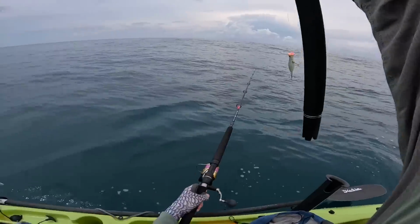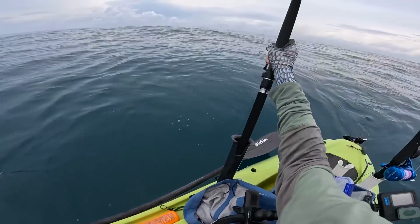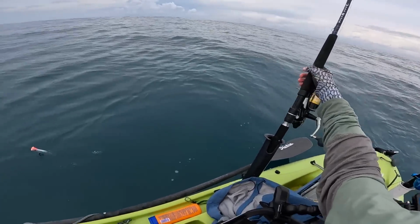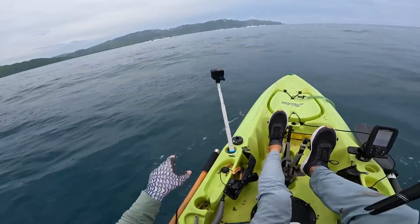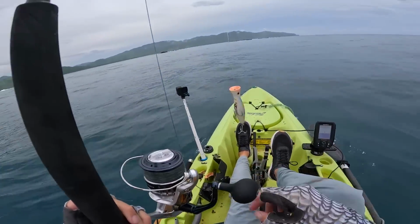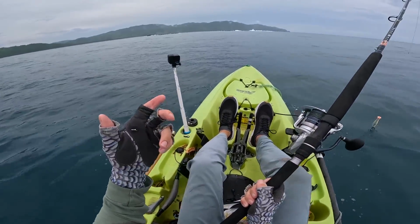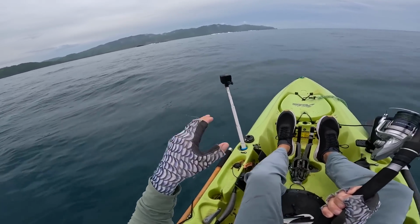All right, well, it's been kind of slow with the Bluerunner. I haven't had a single bite, and I've made my way in closer to shore here, and I like the look of these rocks right in there. So I think I'm gonna try casting around the popper some more. I might also switch back to the vibe or a bucktail or a swim bait, and there could be some roosters up shallow here.